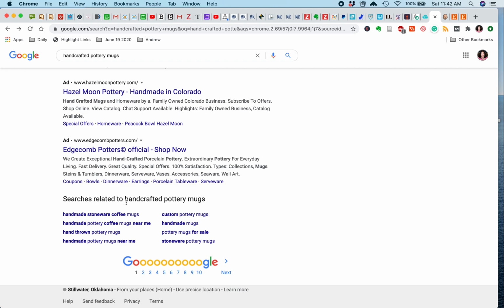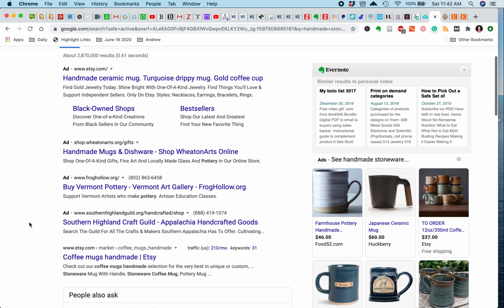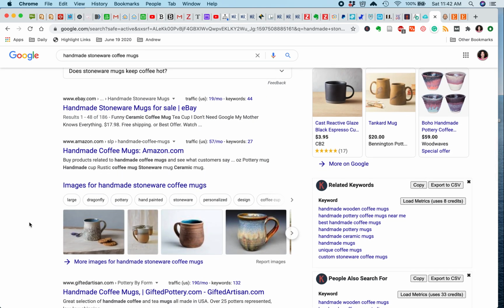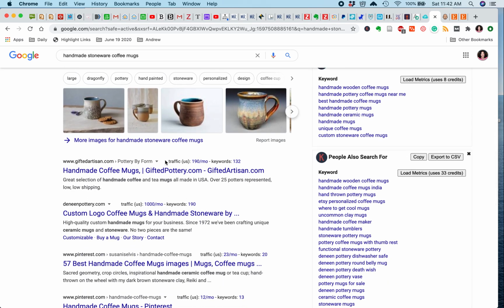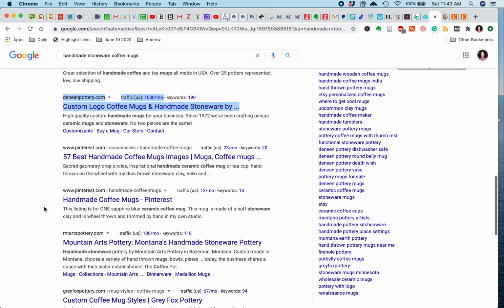But then down here at the bottom, searches related to this, handmade stoneware coffee mugs. Let's see what that says. Because Google is telling me this is a related term that people might search for. And I'm looking at, again, how much traffic somebody's getting for that term. Wow, 1,000 visits a month. 1,000 visits a month for Deneen Pottery, custom logo coffee mugs, and handmade stoneware. Okay, so that's a pretty great idea.